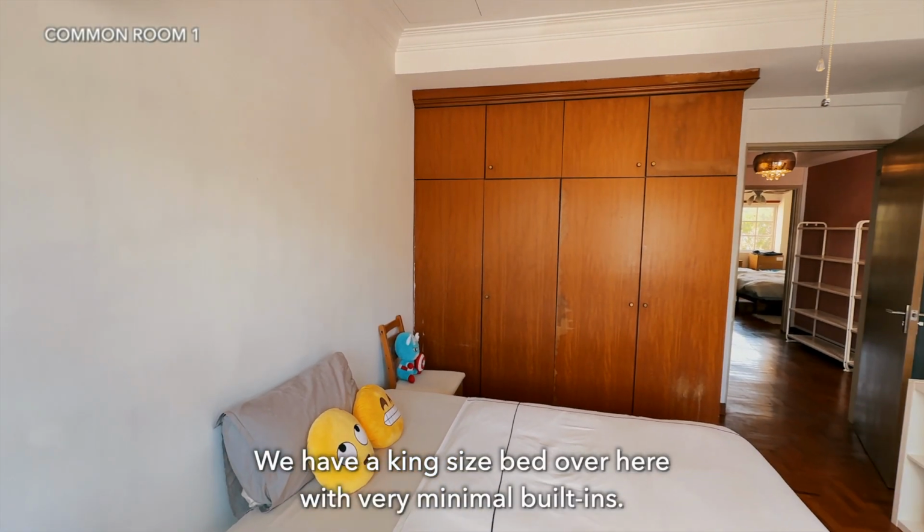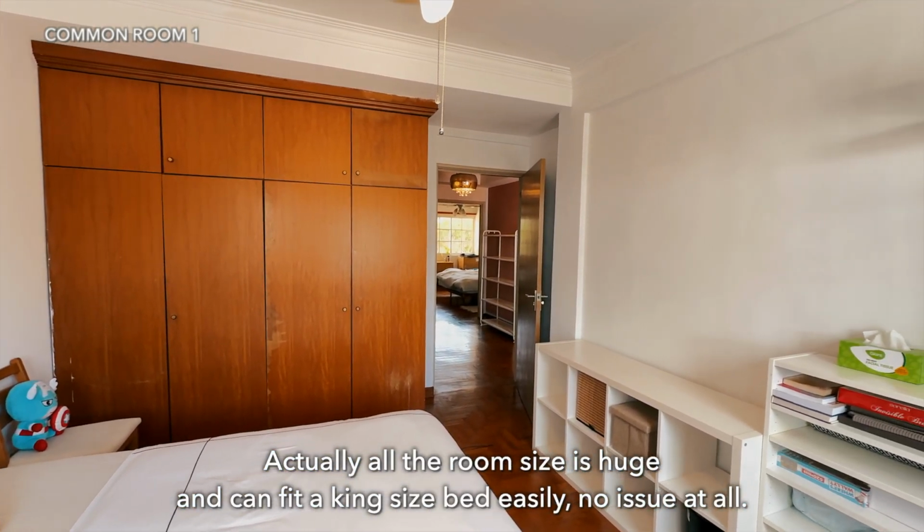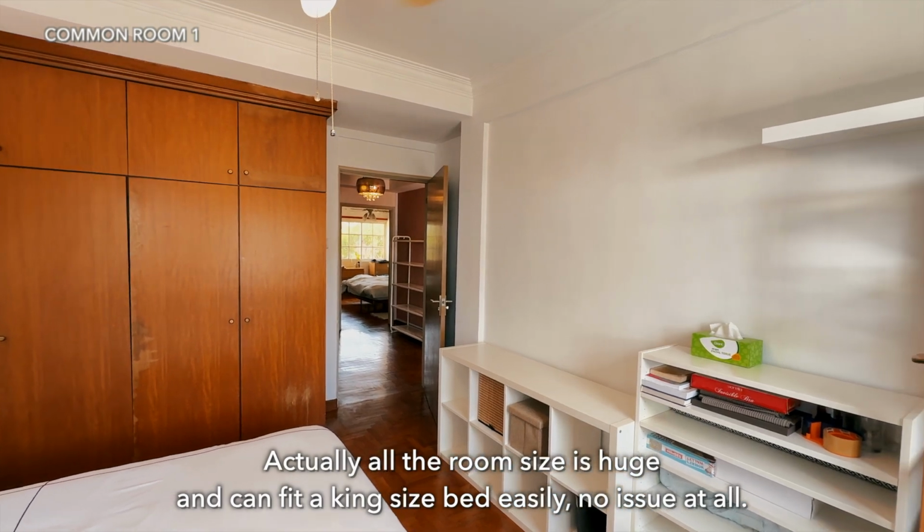We have a king size bed over here with very minimal built-in. Actually, all the room sizes are huge and can fit a king size bed easily, no issue at all.